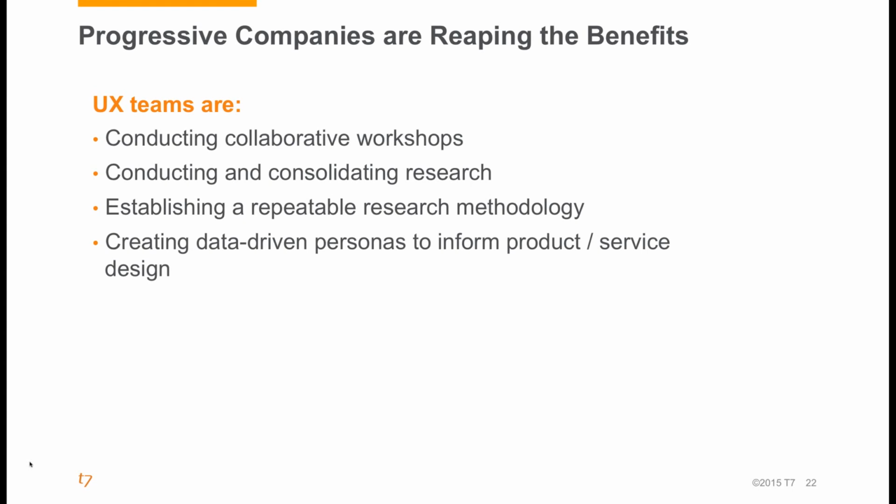And finally, the UX teams that are charged with building better experience at the product and service level are able to conduct collaborative workshops to consolidate their research and to enforce a repeatable methodology and ultimately build data-driven personas to inform their product, service, and design.